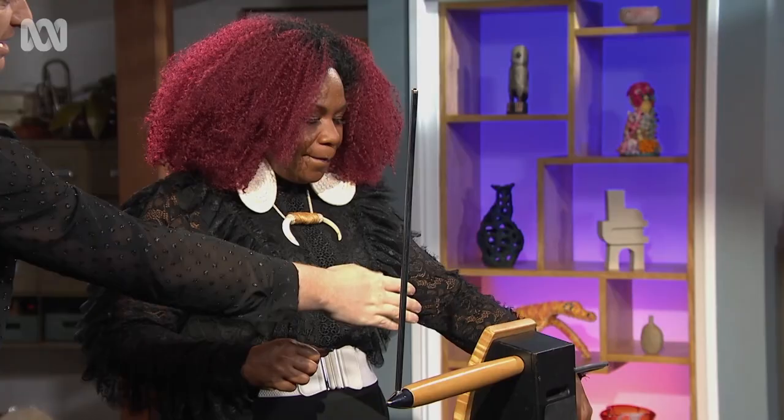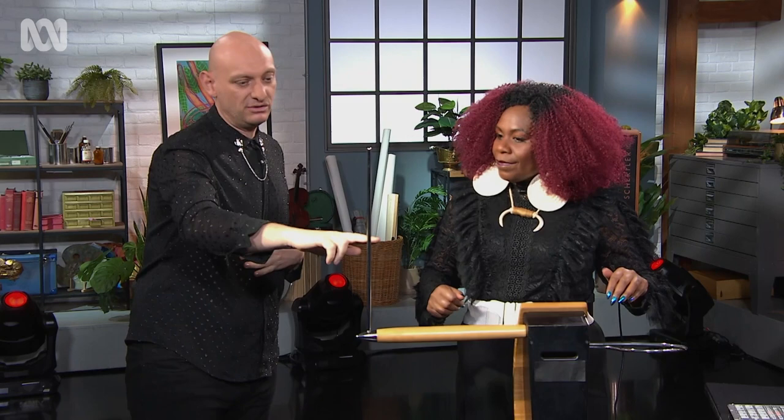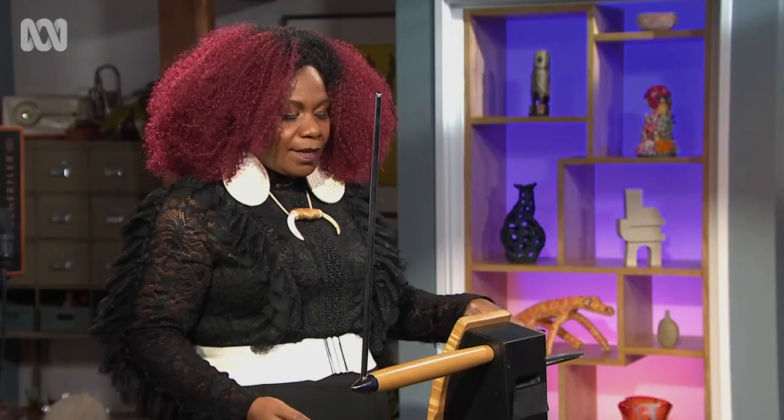Shall we give this a shot? Yes. Excellent. So you've got two aerials. This one on the left is for your volume. And then the higher up in the air that you raise your hand, it will get louder. On this side is for pitch. So the closer to the aerial is the higher notes, and back to your shoulder is low notes. Okay. And there you go.